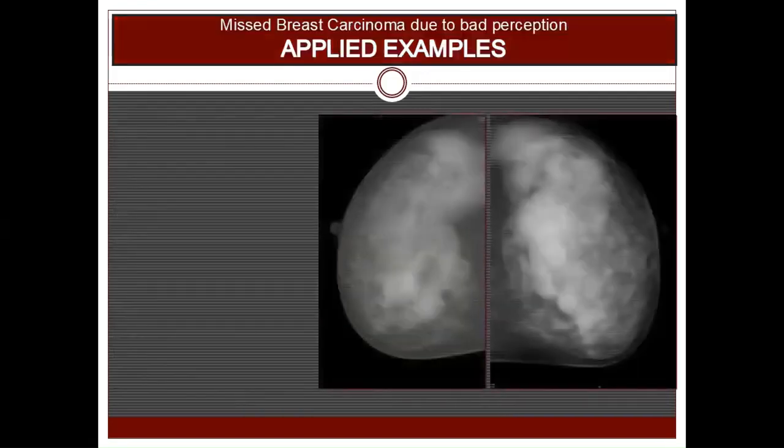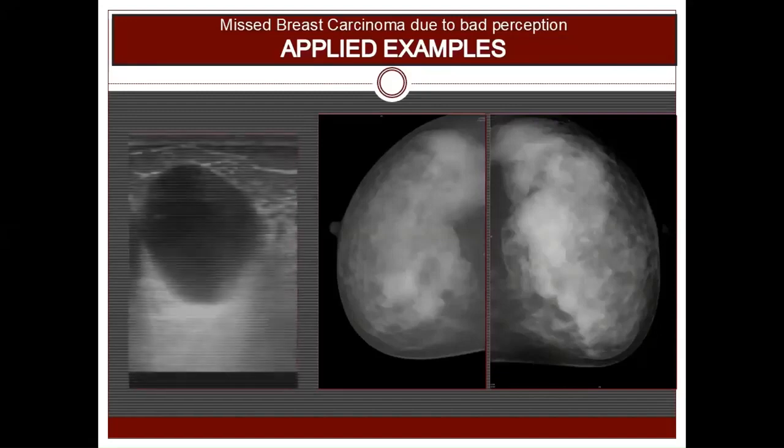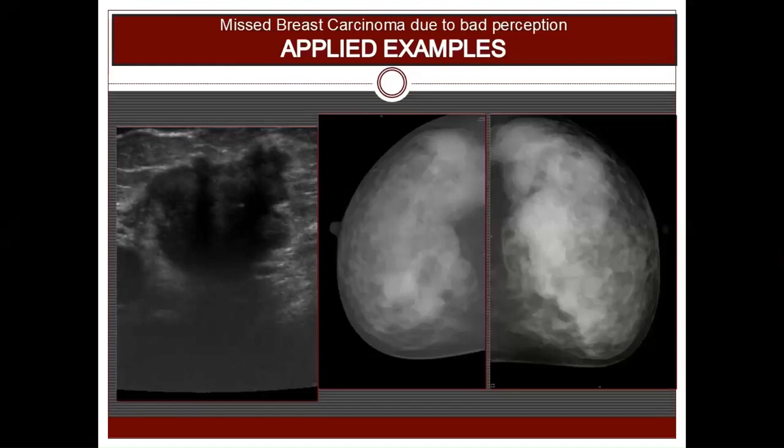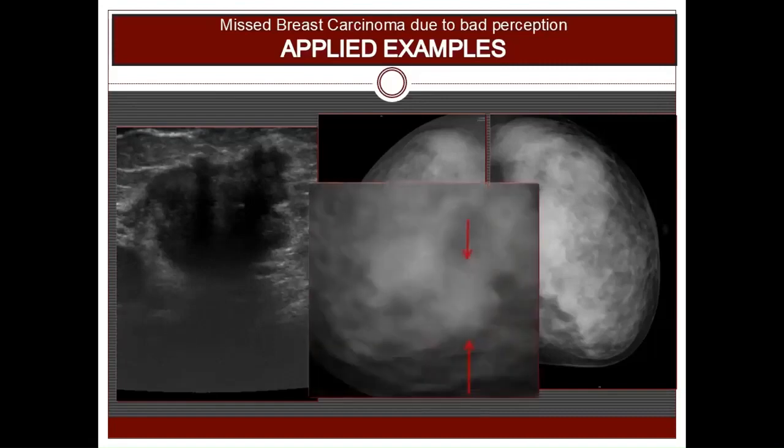This is another case. Again, she has a heterogeneous dense breast parenchyma, and in this breast, we see multiple partially obscured mass lesions. On her ultrasound examination underlying these lesions, there was fibrocystic mammary changes, but unfortunately, on scanning the right breast, we saw this irregular hypoechoic mass lesion. It was present here all the time, but it was masked because of the dense heterogeneous breast parenchyma.